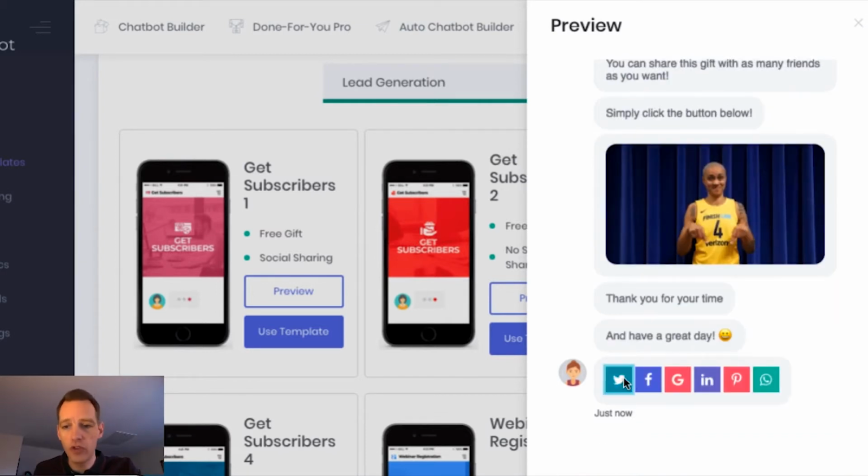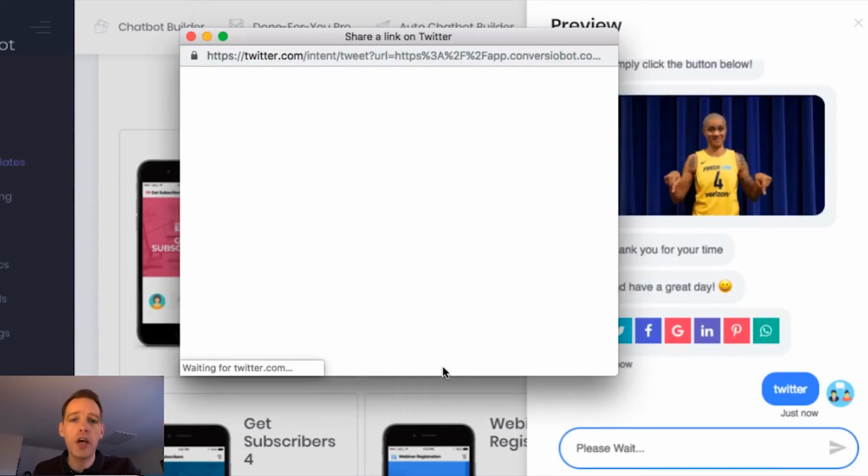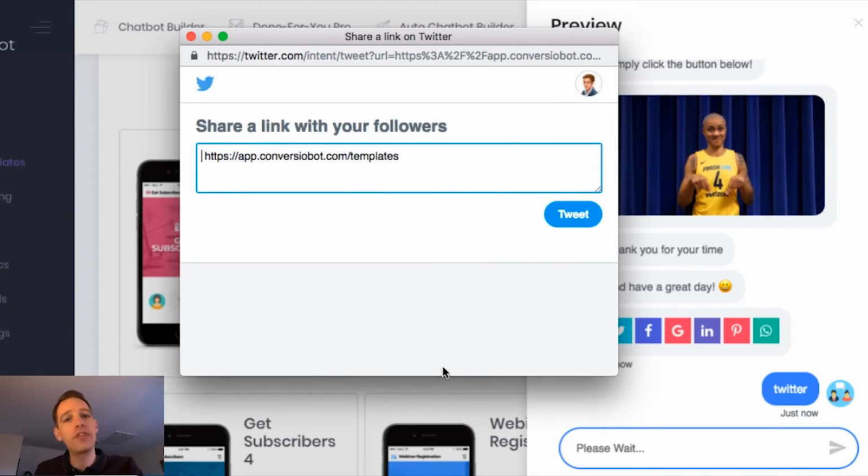So if I was to click on Twitter, for example, a pop-up's going to open. And if you're already logged into Twitter, you're just going to be able to tweet that link. If not, it's going to ask you to log in, and then you'll see this screen and you can tweet that link.